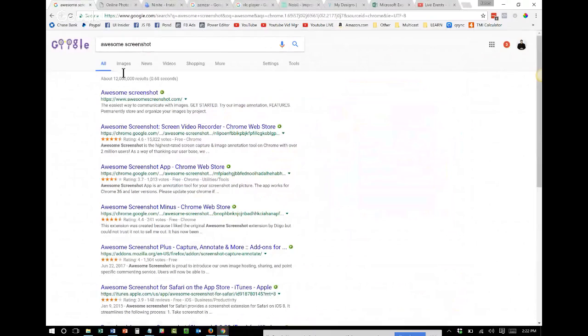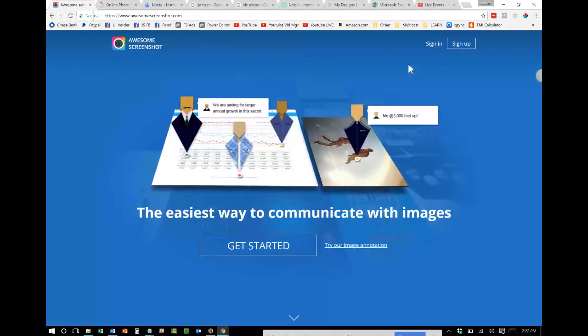The other one is Awesome Screenshot. If you Google for Awesome Screenshot, once again, this is a Chrome extension. What it does is, so many times I am trying to look at somebody's website and I'm trying to hack their website, or I'm trying to get a screenshot of their website.